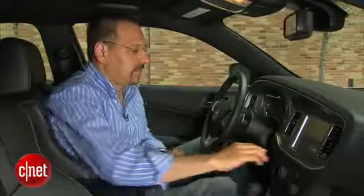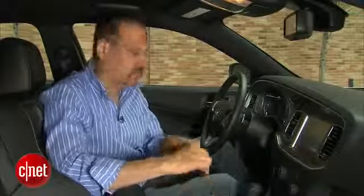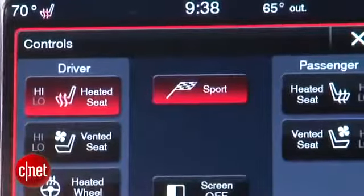Hook me up. They should rename the controls menu the place where things that should have a physical button go to die. I like my heated seats, my vented seats, all that stuff to have a physical, persistent, mechanical switch. Similarly, I think sport mode should be a button by the transmission, not a soft button buried somewhere on a screen where I may have to leave radio to go change to sport mode. That makes no damn sense.